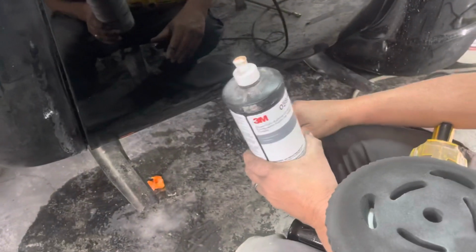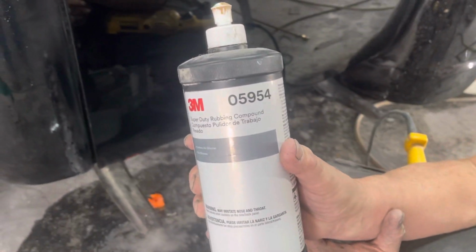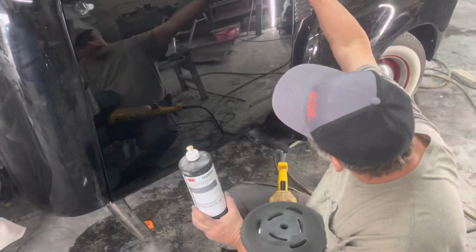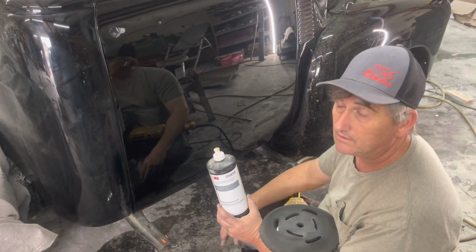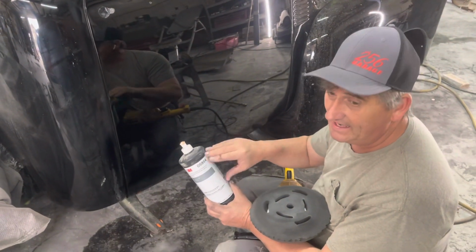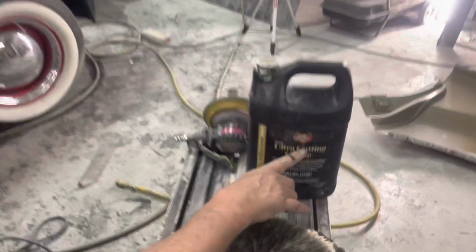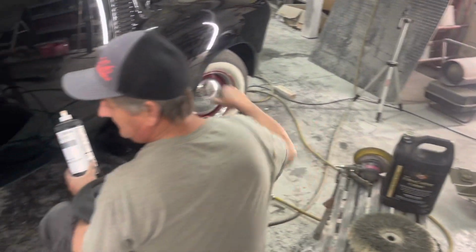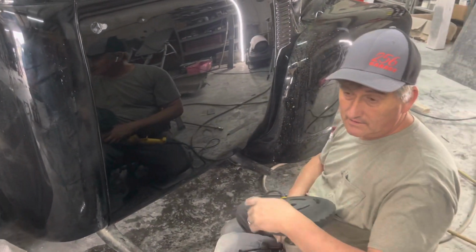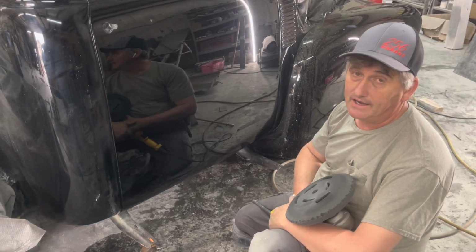I have since adapted an additional step after my 3000 grit. I learned that this 3M 05954 on a wool bonnet is more forgiving in the edges, where this foam will burn our edges if we're not careful. A wool is a little bit more forgiving. Plus, it is a step between a 3000 and a Presta. This Presta here that we use, Presta Ultra Cutting Cream. I use the 3M, then the Presta, then the white top, then the black top, and then I go to the blue hand glaze or machine glaze. You can use it either way. We're bad to use it by hand by that point because, well, it's been rubbed to death.